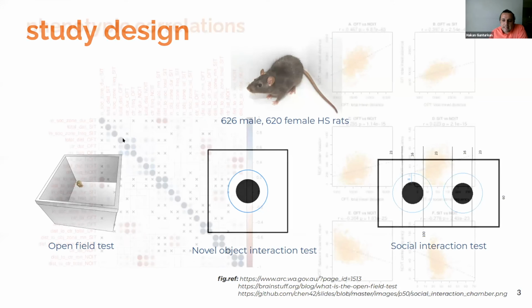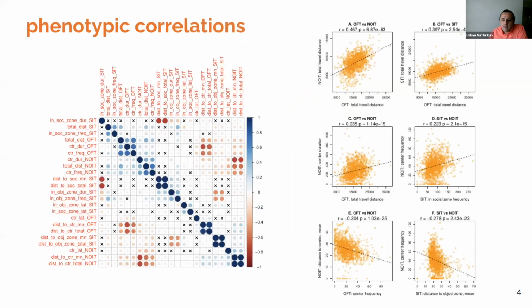This is a heat map for phenotypic correlations prepared by using the correlation coefficients. Blue colors here are for positive correlation and red color is for negative correlation. The intensity of the color and the size of the circles are proportional to coefficients of correlation. We put a cross sign like here for 2 phenotypes having no statistically significant correlation.